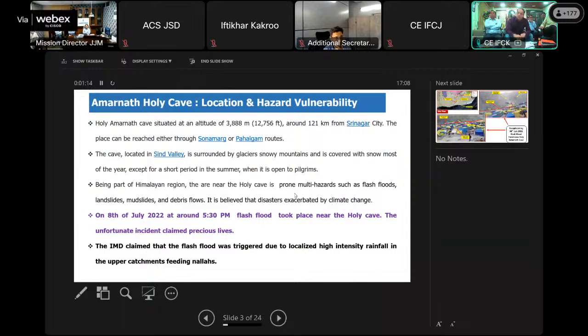Holy Amarnath cave is situated at an altitude of 3,888 meters from mean sea level, and it is about 121 kilometers from Srinagar city. The place can be reached from Sonamarg or Pahalgam routes. The cave is located in Sindh Valley, is surrounded by glaciers and snowy mountains, and is covered with snow most of the year, except for a short period in the summer when it is open to pilgrims.